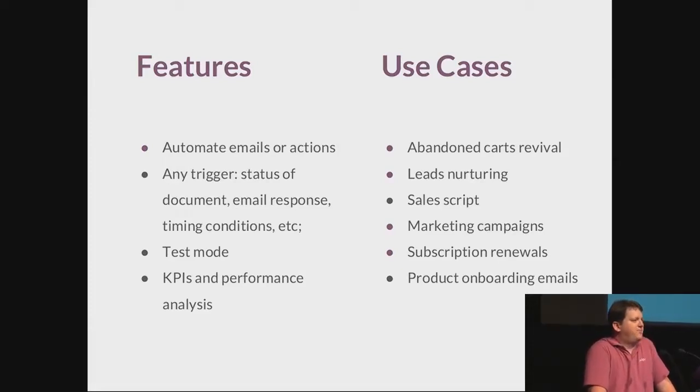I think the term is not perfect because it's not only a marketing automation. You can use it for anything. You can use it to do abandoned cart revival. You can use it for lead nurturing, sales script. You know, a salesperson. After 1 day you call, after 2 days you call, and you do that, and you do that, and you do that. You can use it for real marketing campaigns. You can use it to manage the renewals of your subscription.